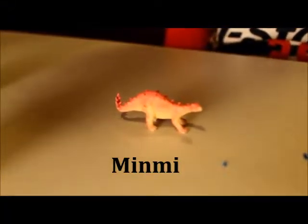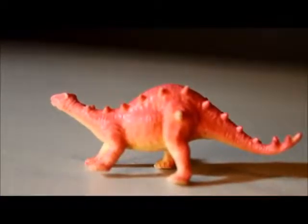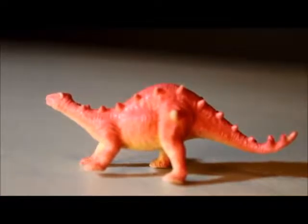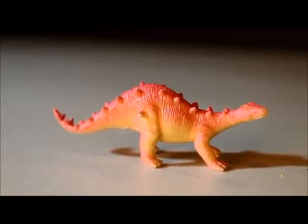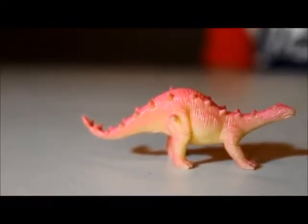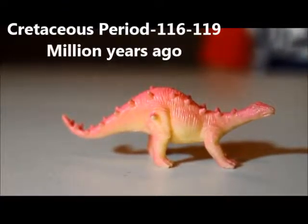It is named after Minmi Crossing in Australia. That's why it's called Minmi. Minmi was an ankylosaurid. It had spikes for protection. It lived in the Cretaceous period.